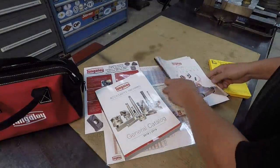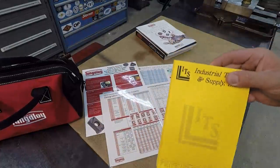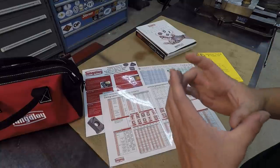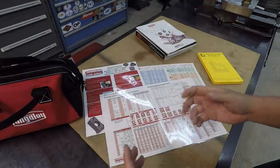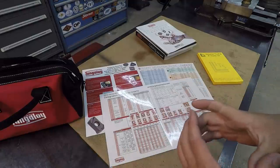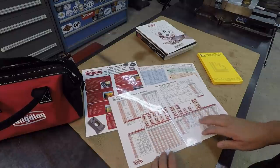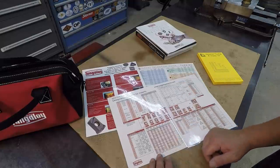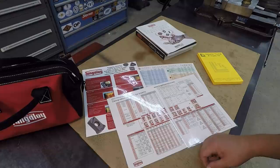I've already spoken to Jeff over at ITS, and I told him I'm interested in a nice 3-inch face mill. It's a size I don't have. I've got a 2-inch and a 6-inch, so I need to get me a nice 3-inch. He is going to help me locate a good Tungaloy face mill with the proper inserts for what I need around here, and I'll let you guys see that later on once we get one figured out.